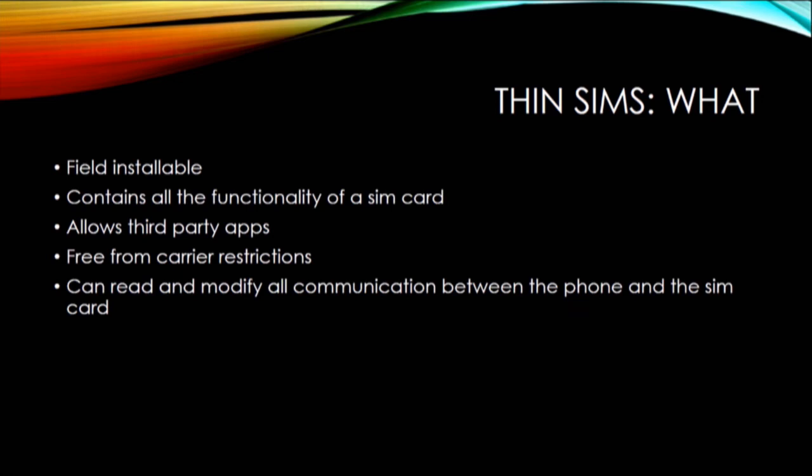They're free from carrier restrictions, and therefore they allow third-party applications. This is also useful because the phone company isn't the one putting it in. You can put any thin SIM you want into your phone, and then they can read and modify all the communication between the SIM card and the phone because they're sitting on the interface.